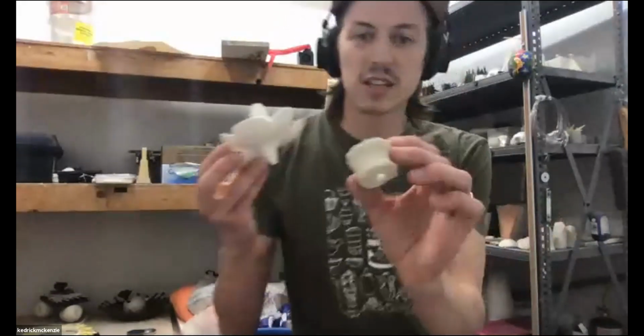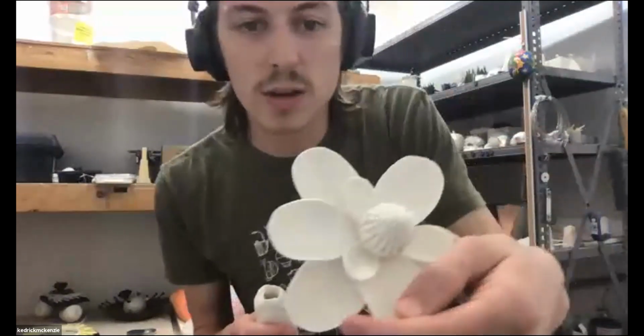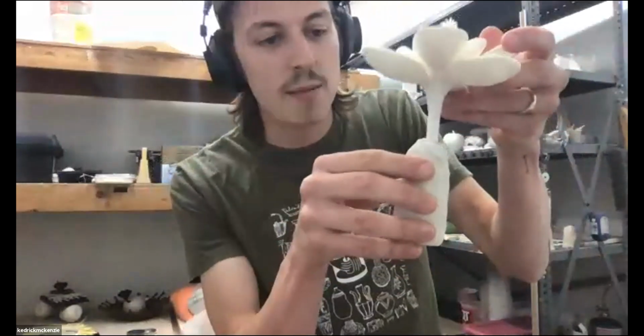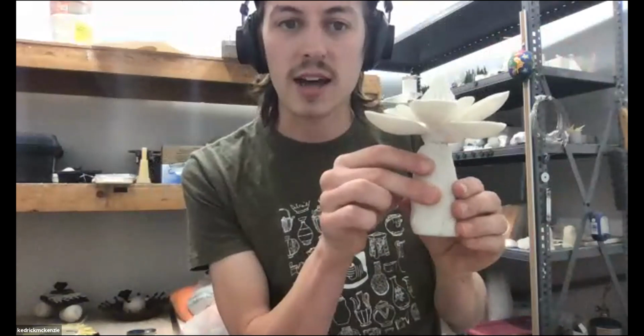So this is a little stand that I made. This sits on a stand. This was one of my first magnolia blossoms. It has a stem, and so I made this little stand. And the problem, I'm trying to make pine needles, and so I'm extruding little itty bitty connections.